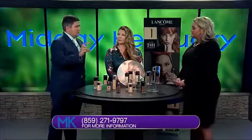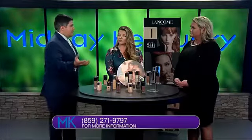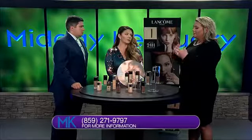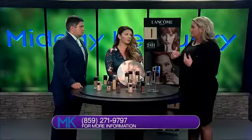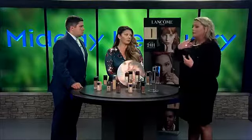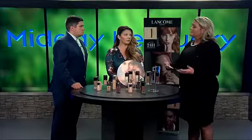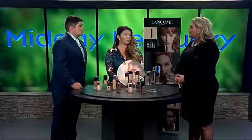There's a real science to this, isn't there? Yes. It's not just that the color looks close enough, let's go with that. It really makes a huge difference. It is. You can find your shade as far as the color of your skin, but then it looks off and you get a jawline where it doesn't match, like when you walk out into the sun, and that's all based on your undertone as well.